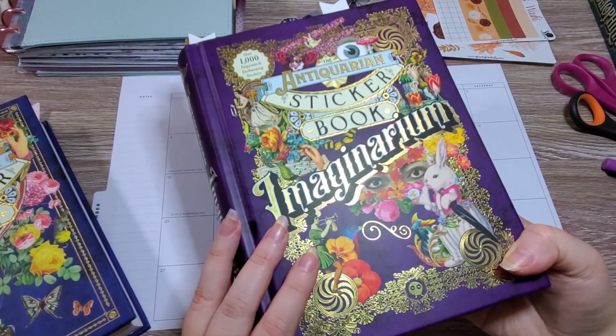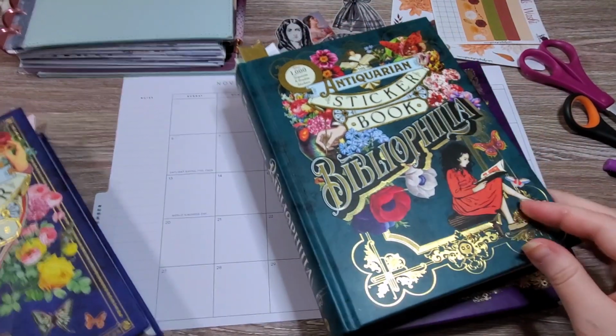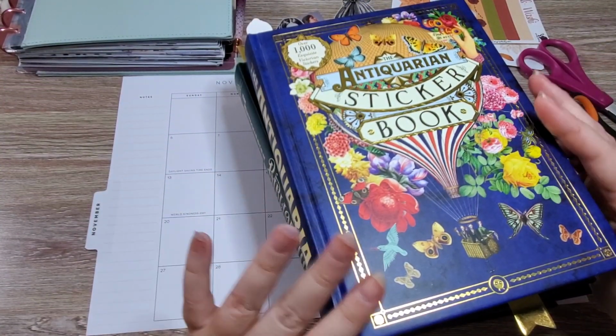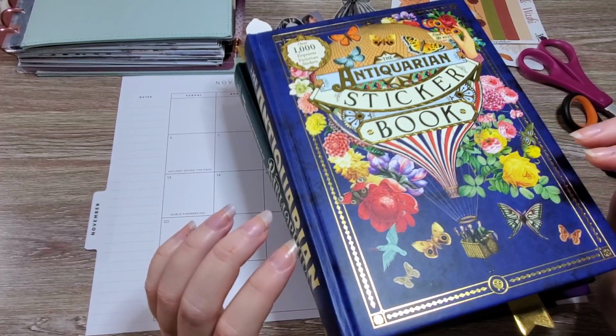This is the 3rd installment. There were 3. So Bibliophilia is the 2nd. And then this is the 1st. If you like vintage antiquarian, offbeat novelty, unique stickers, these are perfect.